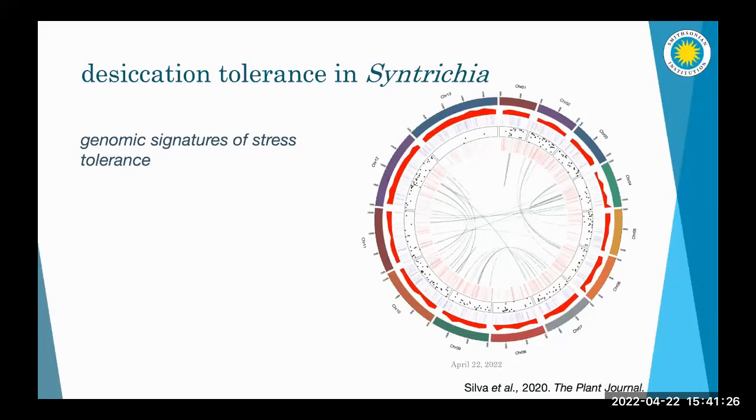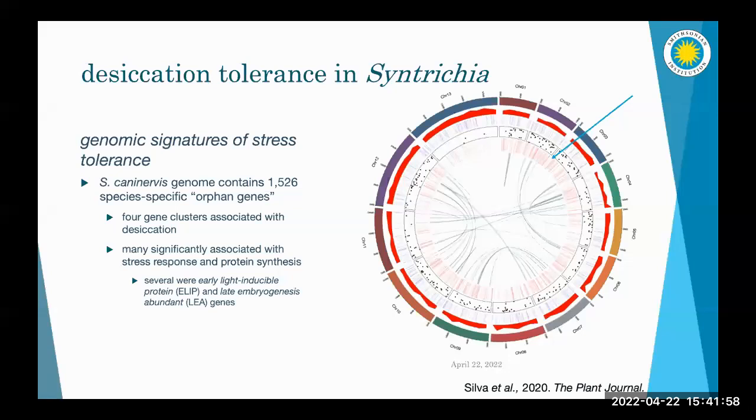Desiccation tolerance, as I mentioned, is a spectrum with a whole suite of traits, and some of those have genomic signatures. I just want to point out that in Syntrichia caninervis, there are some mysteries associated with desiccation tolerance, or we have evidence to think so. For one, there are 1,500 orphan genes in this species. Maybe they're not all related to desiccation tolerance, but we don't know what they're doing. And four gene clusters within there are associated with desiccation from our experiment. So there are a lot of novel genes involved.